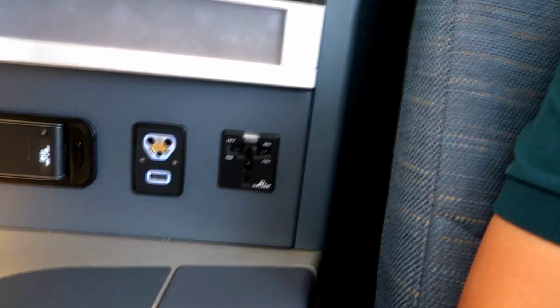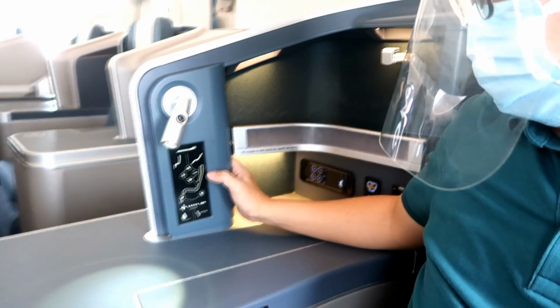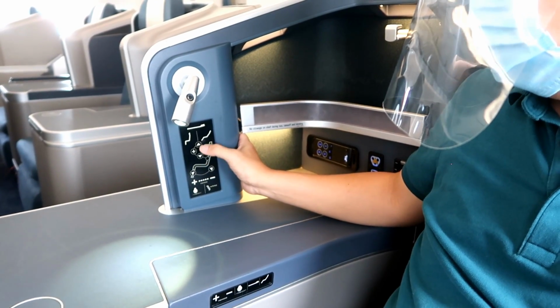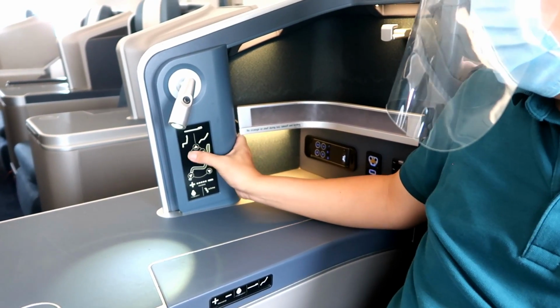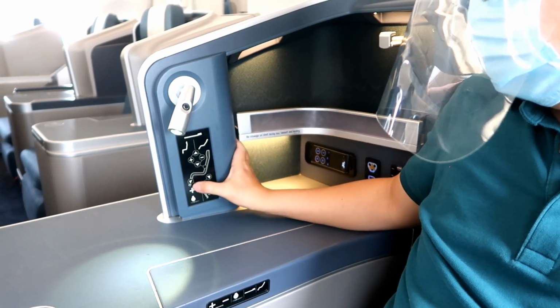Next to it are headphone sockets, a USB port, and a universal power outlet to juice up your gadgets during flight. Though it isn't the right time to turn my seat into a bed, I just toyed around with the buttons just to see if it works. And I'm glad it does, with my seat immediately moving the instant I press some of them.